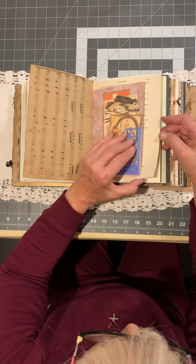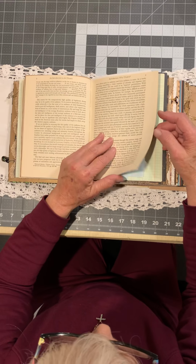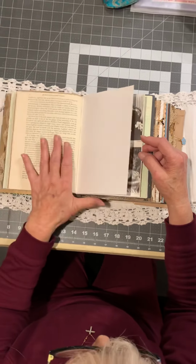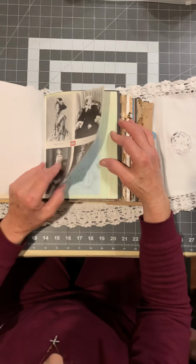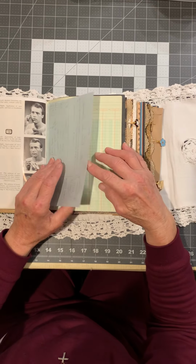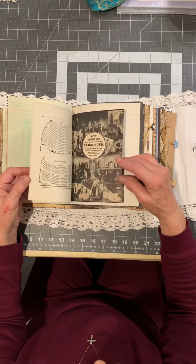So, and I just love this book. This is part of the book that I found that included all of this information, and then I'm gifting her the remainder of the book. But these are famous actresses, and I just have really enjoyed going through and collecting all of this material for Wynter, and I really hope she enjoys this.